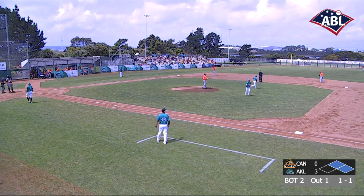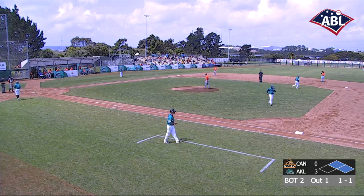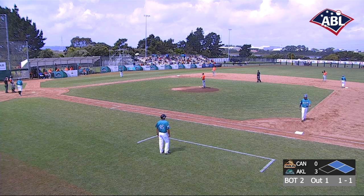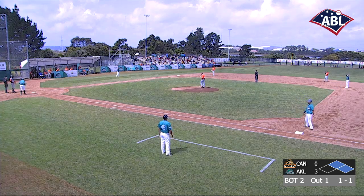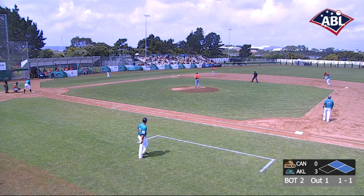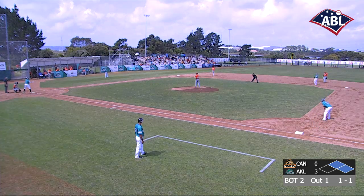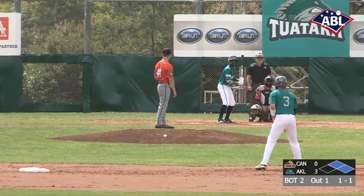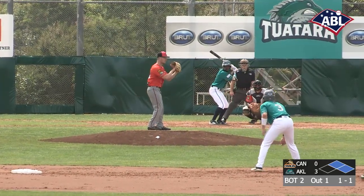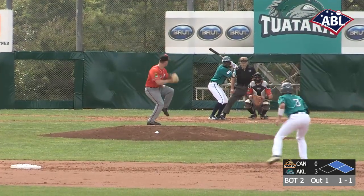A good opportunity for the lefty to continue the success he's had so far. I think that was the right call by first base umpire Ryan Harder. Tuatara capitalizing on maybe a fortunate call they got earlier in the inning with that play at second base. So 1-1 is the count as Lott comes set against the quick lefty Jenkins.